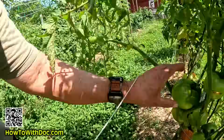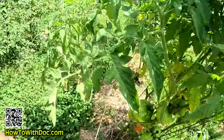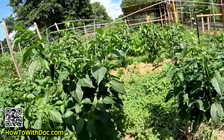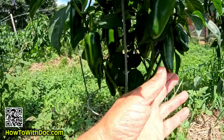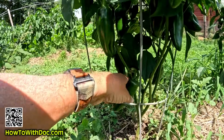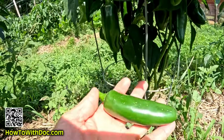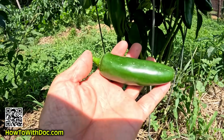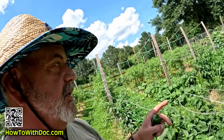Man, look at these monsters. I got some nice tomatoes. Look at the size of that tomato. Beautiful. Thank God it seems like our fungus sort of settled down, but dude, I've got way too many jalapenos. I would say every plant has 15 of those on it at least. And then the green peppers are just starting to pop.